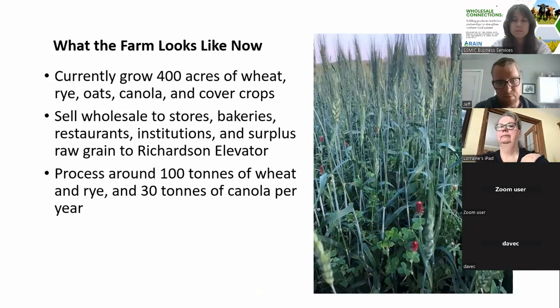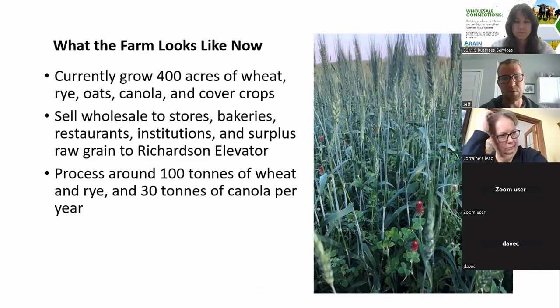Right now we've gone from the 17 acres in 2008 to 400 acres currently that we're covering. Like I said, we do fall rye and wheat as our main crops. We do a little bit of oats. We do canola, and all our canola, I should mention, is non-GMO. We do either open pollinated or clear field. And then we grow a bunch of cover crops as well.